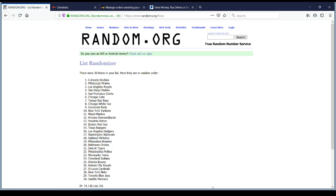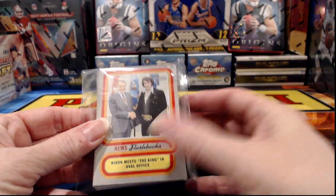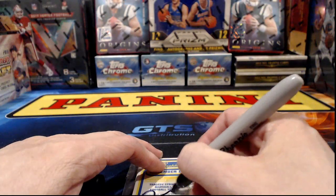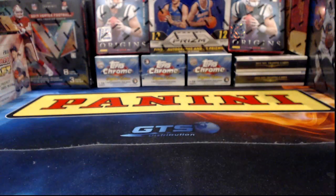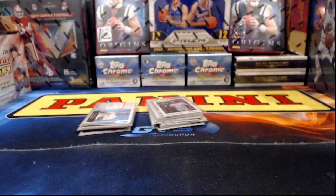Comes up to the Rockies. So the Colorado Rockies getting the little news flashbacks cards here. Somewhere. Looks like, where did I put my Sharpie? There it is. All right, so the Rockies with those. Now we can move into taking a look at what we need to recap here. So let's get that done.